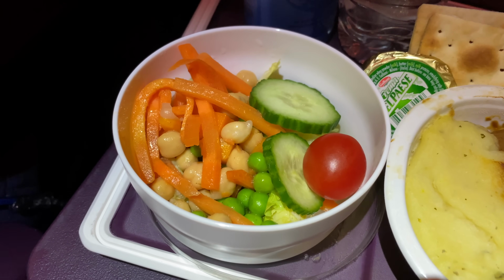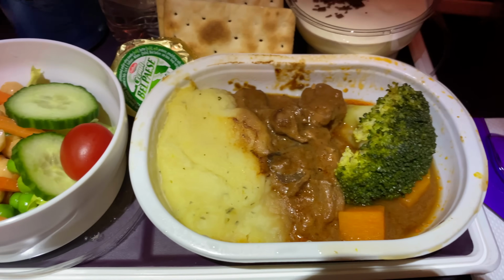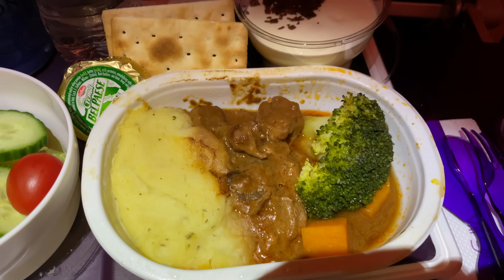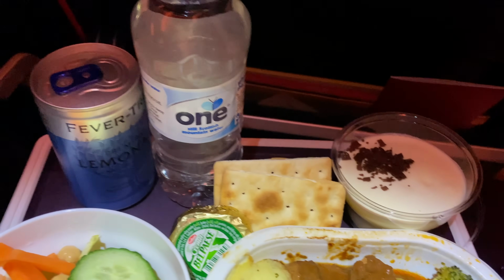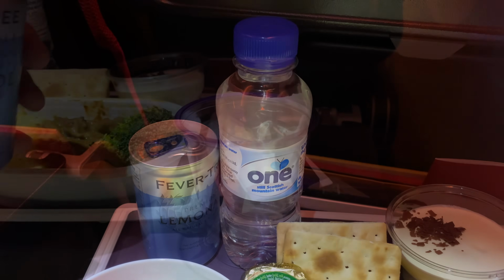The salad is a pumpkin and chickpea salad. For the main dish, I got a barbecue pork with broccoli, mashed potato and pumpkin. For dessert, there's an orange mousse. There's also biscuits with cheese, a bottle of water, and for drinks I opted for lemonade.